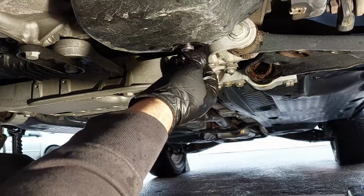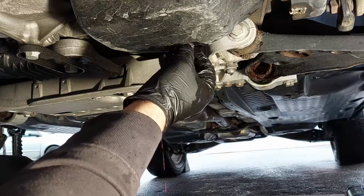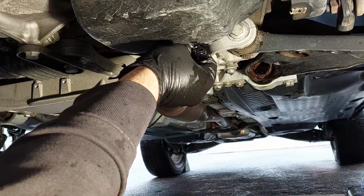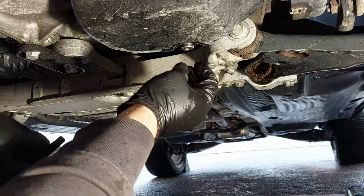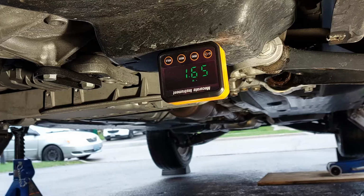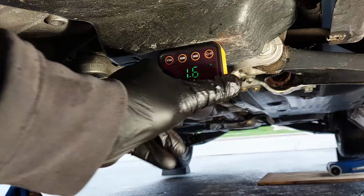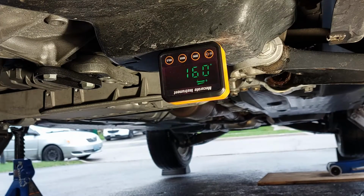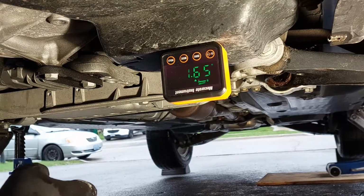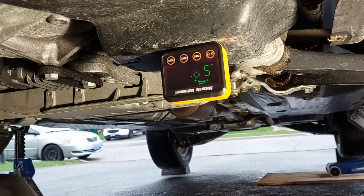We're just going to temporarily install this by hand only for now, because we have to check the level. So before we start, I just have a digital leveler gauge. You want to make sure that the vehicle is leveled or close to level. So it's okay to be off a maximum of 1 or 2 degrees.